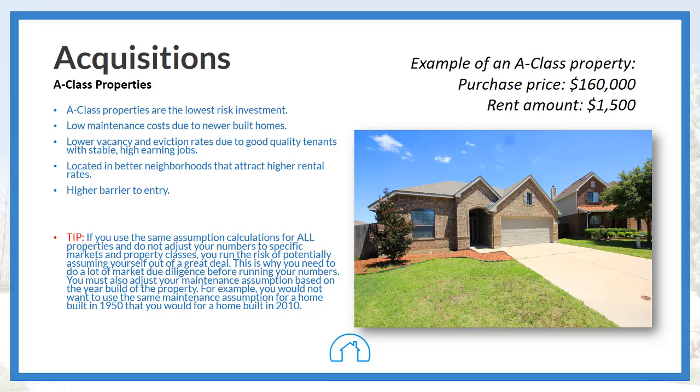That's just the way it is. A-class buildings that are usually built within the last 20 to 30 years help with the deferred maintenance early in ownership. Older homes, no matter how well they're renovated, are going to still run into issues from time to time. It's inevitable. Newer built homes have very low maintenance because they have new roofs, the foundation's new, the driveways are new, plumbing and electrical are all new. This keeps your maintenance costs to a minimum. This is why you'll want to use your lowest assumption calculations for A-class investments.